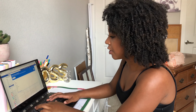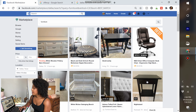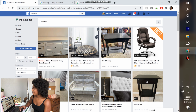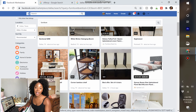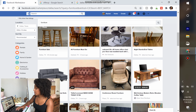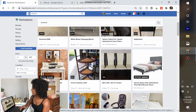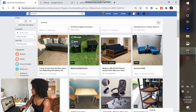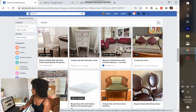I will typically start by searching really broad and just put furniture. A lot of people also sell their own flipped furniture on here, and so it'll be easy to tell which furniture people are selling to be flipped, because they'll definitely be priced higher. But I look for, which is why setting the price max is really helpful. So I'm gonna set this at $50, and then I just start scrolling and look for things that pique my interest. So the first thing that catches my eye is, let's see.